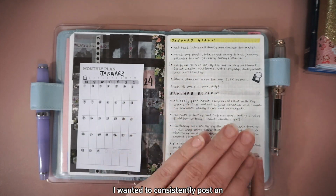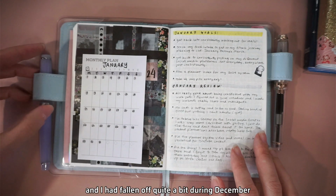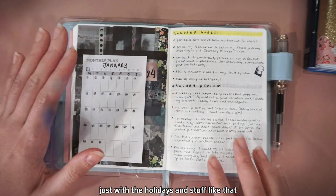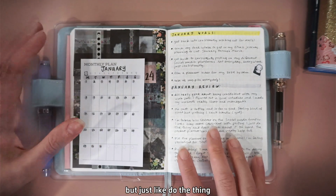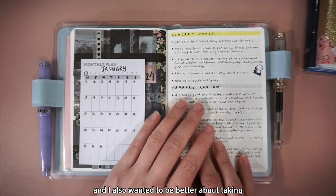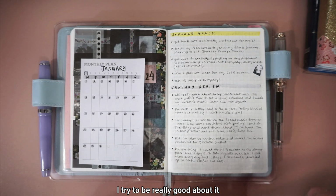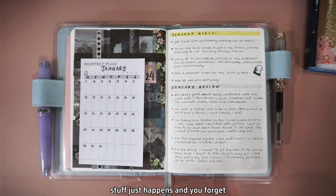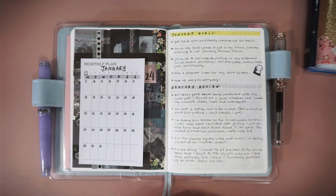And then other goals, I wanted to consistently post on more of my social media platforms. I'm on quite a few, and I had fallen off quite a bit during December just with the holidays and stuff like that, and one of my goals was to just get back to it regularly, not take it too seriously, but just do the thing. And then I also wanted to film my planner system for 2024, which I did, and I also wanted to be better about taking my birth control, my vitamins and supplements every day, because I try to be really good about it, but you know, stuff just happens and you forget or you don't take it at a consistent time. So yeah, January for me was a lot about getting back on track and getting consistent and taking stuff both more seriously and less seriously at the same time.